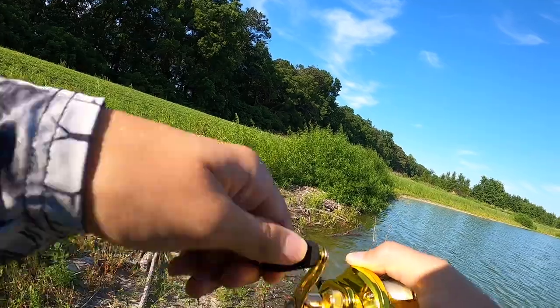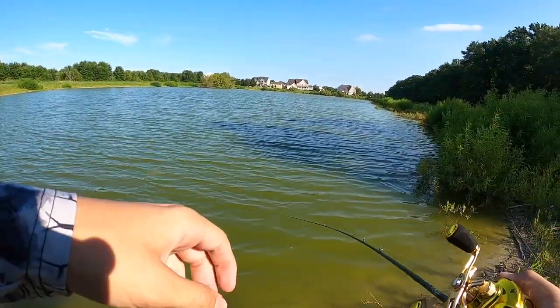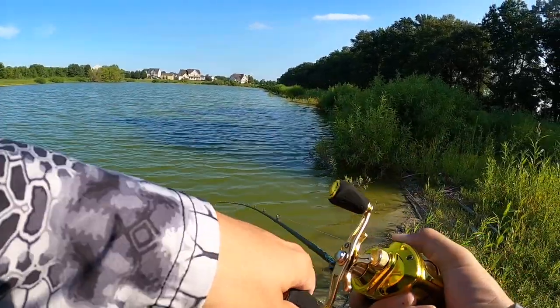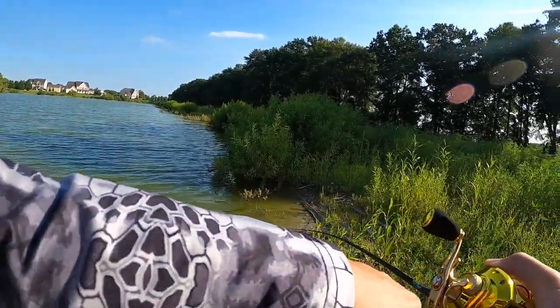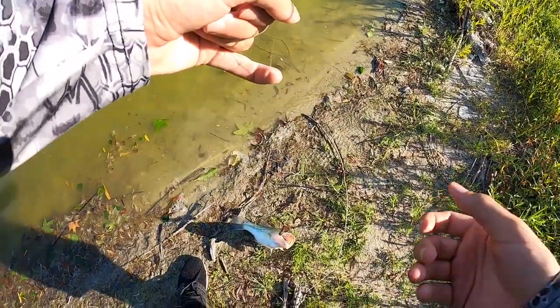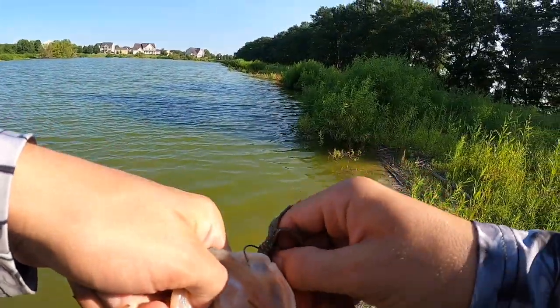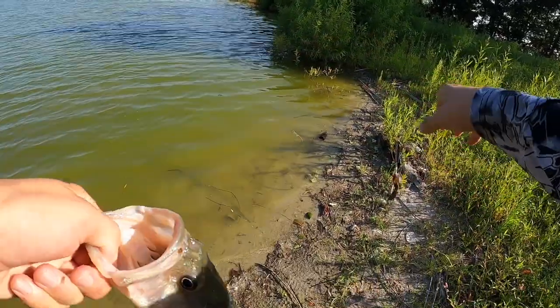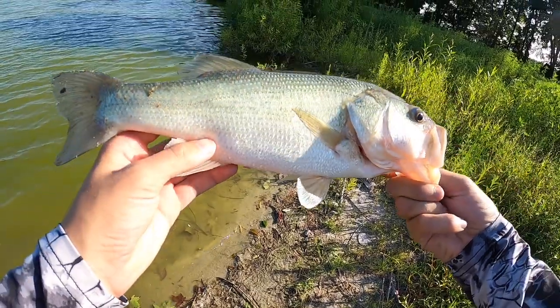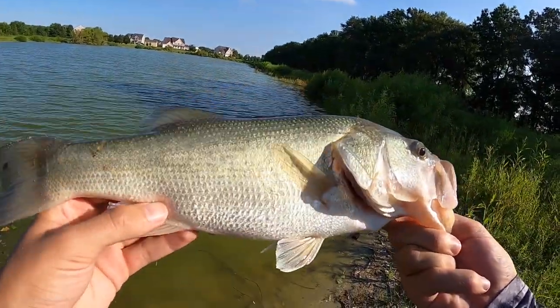Oh my God. Dude, that's the biggest one of the day. Come here. Please tell me I'm recording. Let's go, dude. Okay, please do not hook me. Woo! Dude, same bait, crushing it. Oh my God, that is a 2 pound all day. Look at that freaking belly. That is a nice fish.